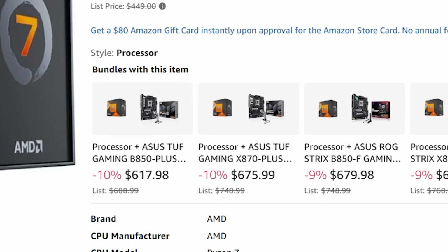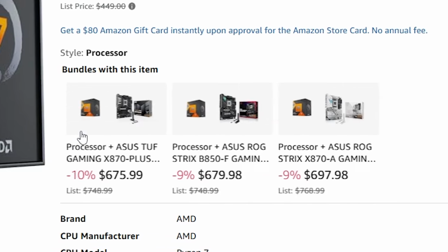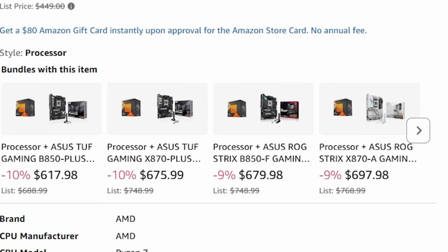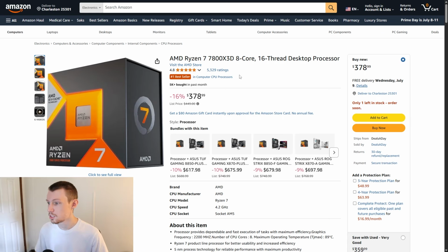And as you can see here, they do have some bundles listed on here. I'm not sure exactly the value on these, but maybe these are some decent deals. So if you're looking to make a build and you want to get a really good gaming CPU, definitely take a look at some of these bundles and see if they're worth it. You get the motherboard with it.